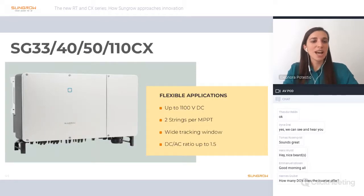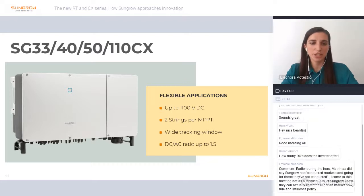The inverters in general also allow good flexibility in the planning phase. If you have, for example, an east-west installation, or if you want to increase the DC-AC ratio, the CX is a suitable solution. The ratio can generally be up to 1.5, and therefore you can adjust as required. All the inverters are equipped with several maximum power point trackers, to which up to 2 strings can be connected. For example, the 110 that we see here has 9 MPP trackers, so up to 18 strings can be connected to this inverter.